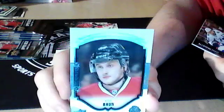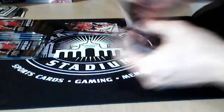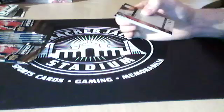And then we got a portrait for the Chicago Blackhawks, Kyle Bonn. Base, base. Again, if you want the base, it's a $5 donation, depending on the team you got. Again, we'll ship those out. If not, they go to the Children's Center here.